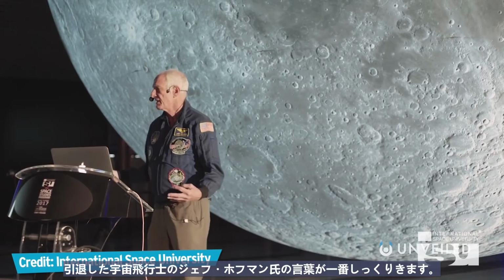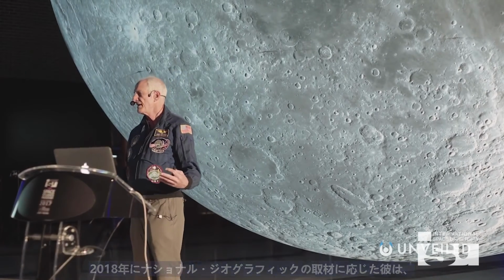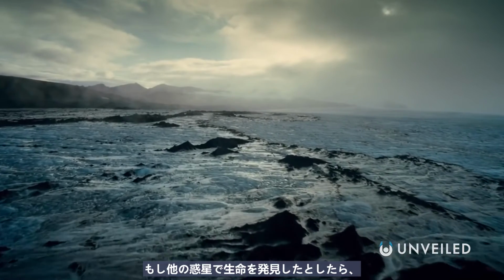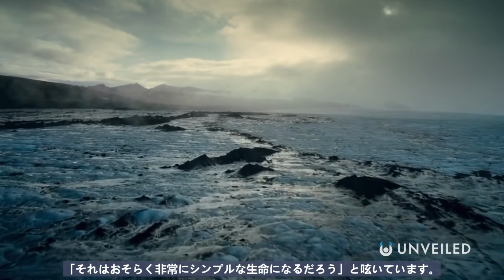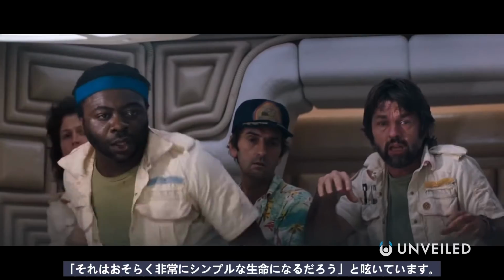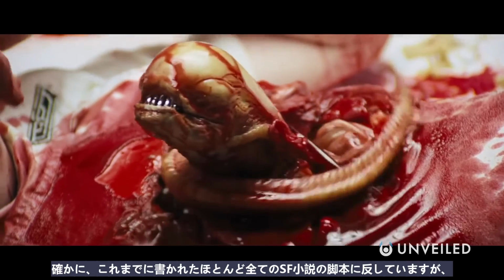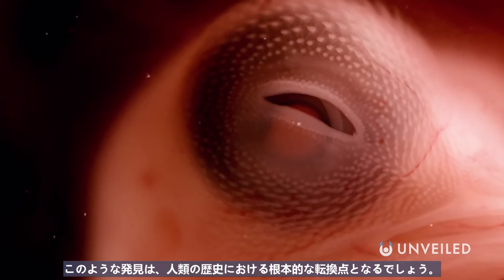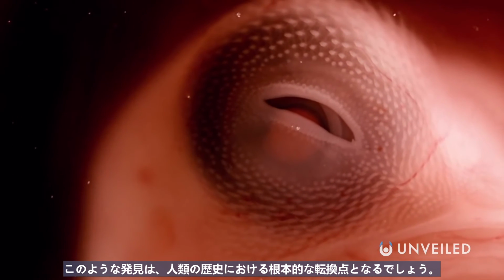Perhaps retired astronaut Jeff Hoffman puts it best. Speaking to National Geographic in 2018, he mused that if we ever did find life on another planet, then it's probably going to be very simple life. Yes, it goes against the script of almost every sci-fi story ever written, but such a discovery would still represent a fundamental turning point in human history.